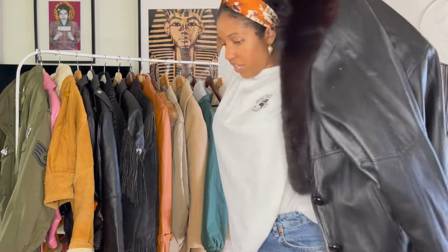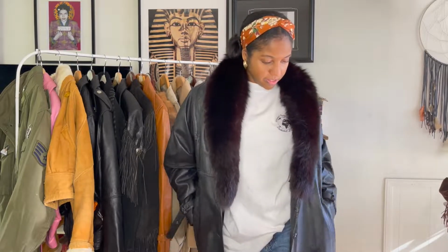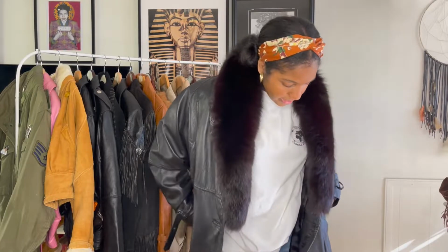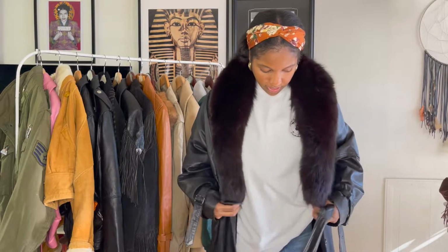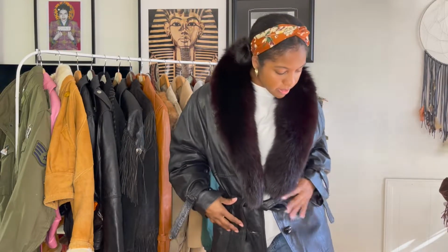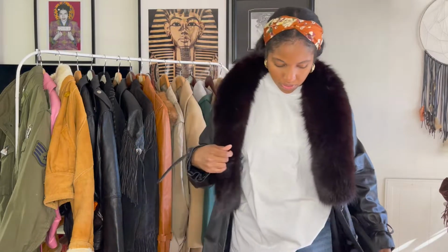And yeah, this jacket is everything. I mean, look at that. Is she not giving looks? Honestly. And then it does have a belt, so you can just go ahead, close it, tie it. It does also have these black buttons here, which are also really cute.